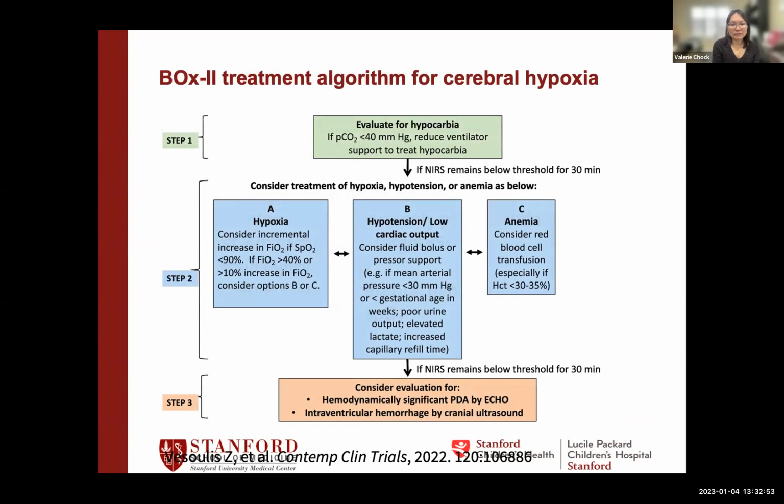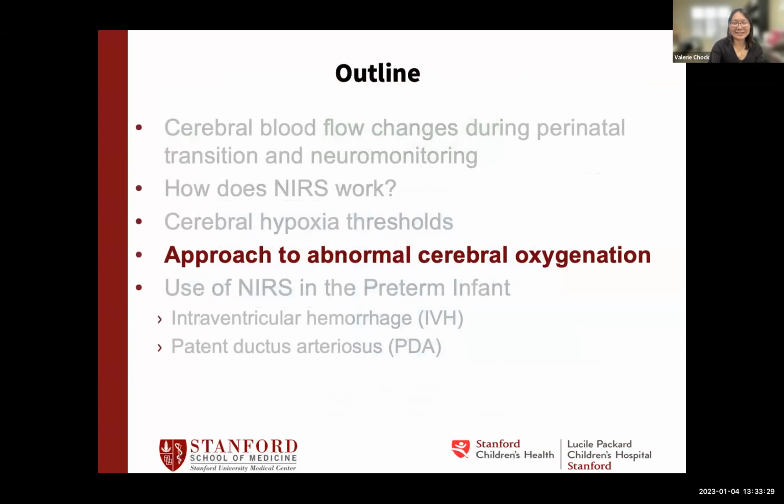This is the treatment algorithm that we put together for the ongoing BOX2 study. So we look at things like hypocarbia, hypoxia, hypotension, anemia, the presence of a PDA or IVH, as far as what we can do to keep the target SATs back into a targeted range between this 55 to 85% range. And if we fall outside of range, potentially making some changes in these different variables would be important.